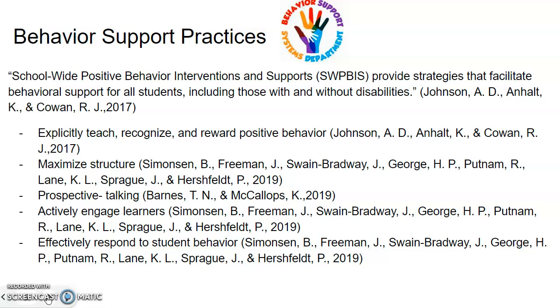And we need to understand that effectively responding doesn't always automatically mean detention or some type of isolation, whether it be ISS or OSS or something like that, but to effectively respond to that student and what that student needs at the time.